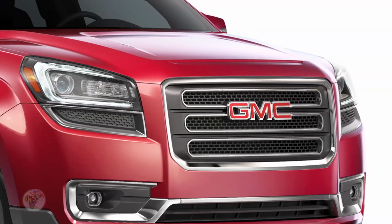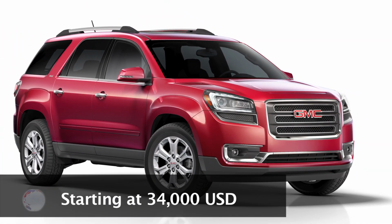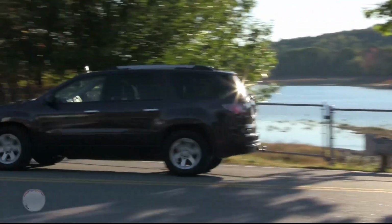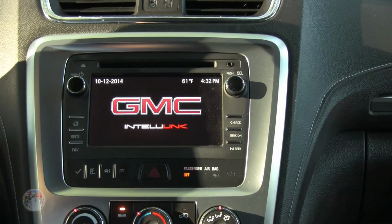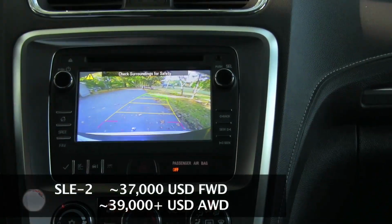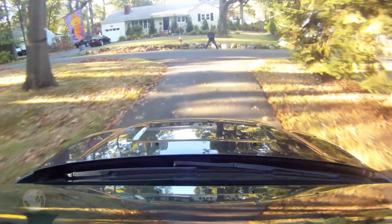As for the price, well, that's where things really get interesting. A base model Acadia starts at around $34,000 US. The SLE2 trim on our tester, which gets you convenience options like remote start, a power liftgate, the touchscreen radio, and rear park assist, starts at $37,000 for front-wheel drive. Add more than $2,000 if you want all-wheel drive.